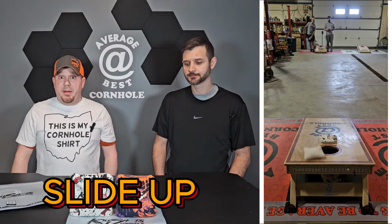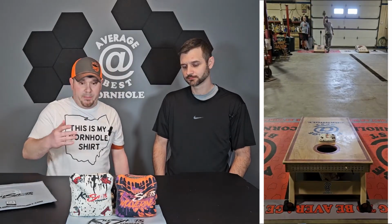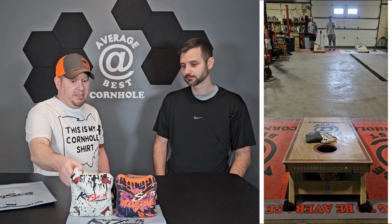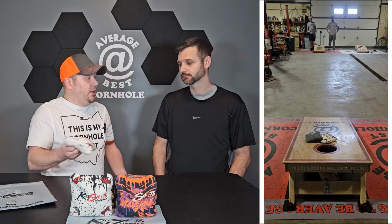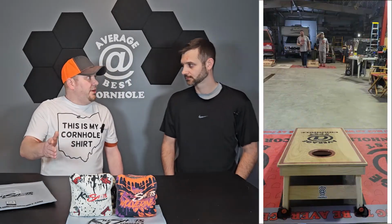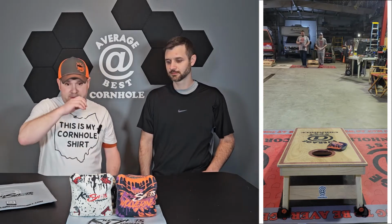So we're ready for the slide up on these bags. Like I stated earlier, the Wolverines were supposed to be the Viper killers. I don't think that panned out because it's such a different bag. These Killshots, they do remind me a lot of Vipers. Yeah. They're a lot more active on the boards than I thought they were going to be, and then what I think a Viper is. So there is a difference there.